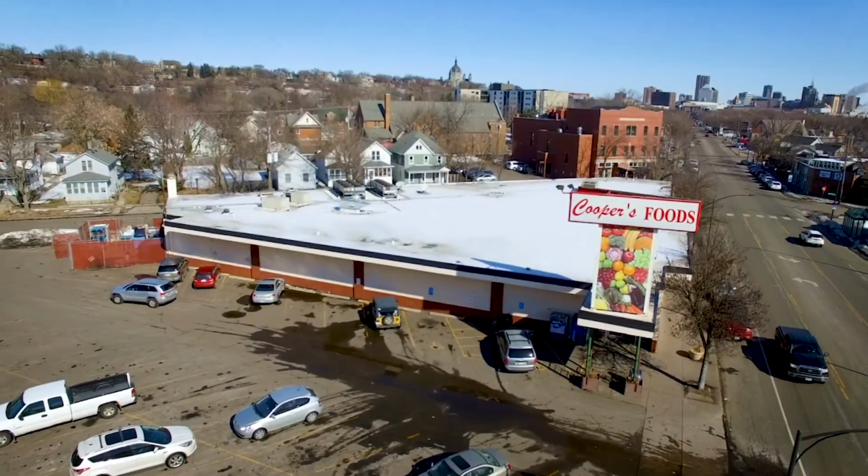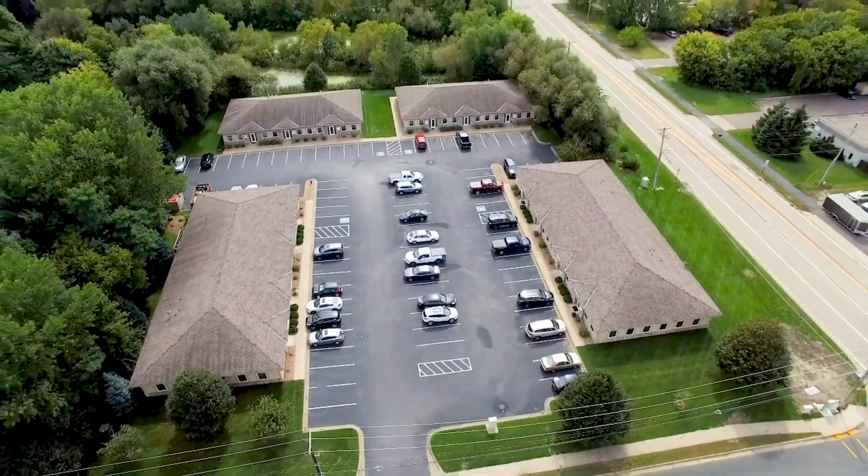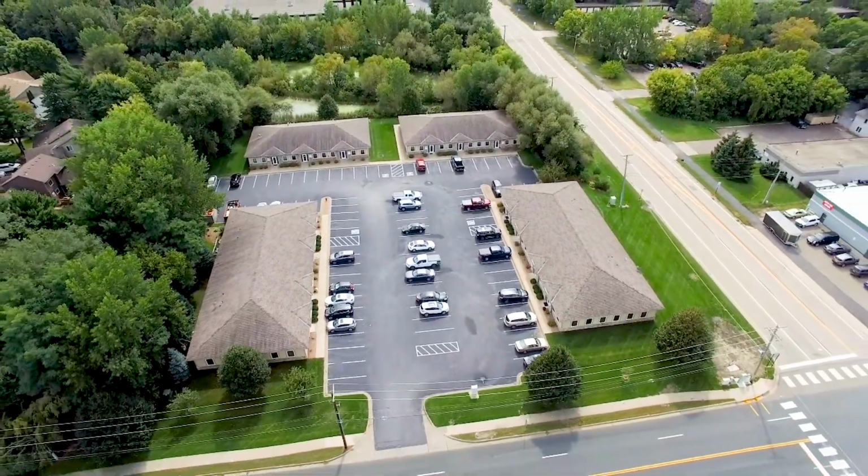So when we work on real estate valuation for commercial investment real estate, there's typically two ways in which we do it. We do it both through income analysis as well as market analysis. So market analysis is pretty straightforward. What is something selling for, or in our terminology, what's something trading for? So that office building over there may be trading for $115 per square foot.